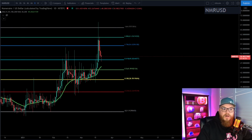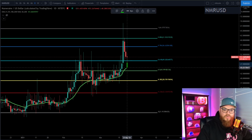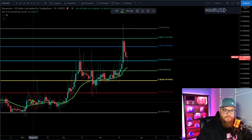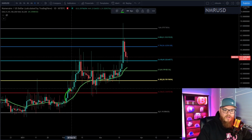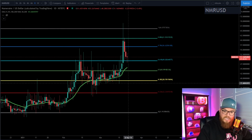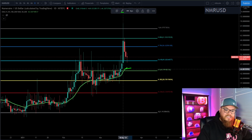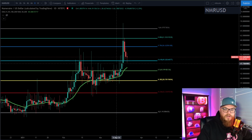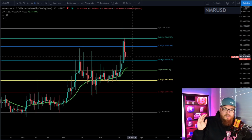Now, it is very possible for us to come back down to test the 21 EMA. You can see that we've done that plenty of times in the past, acting as support, even resistance throughout here. We've been above it, we've been below it, and it's been holding up beautifully. It's a very good indicator if you want to start charting to see where you want to put in your buys. That's typically the area that you want to put in your buy when we come down and hit that 21 EMA. Typically, your RSI has already dropped, your MACDs have dropped, and you're sitting in the negatives, and those are the times to buy.